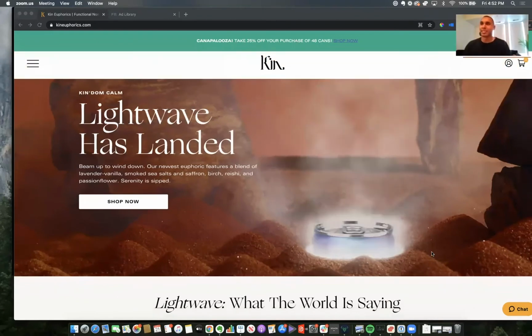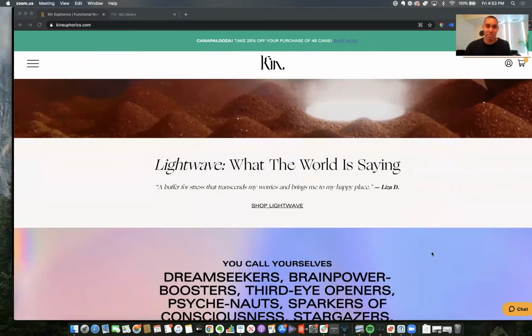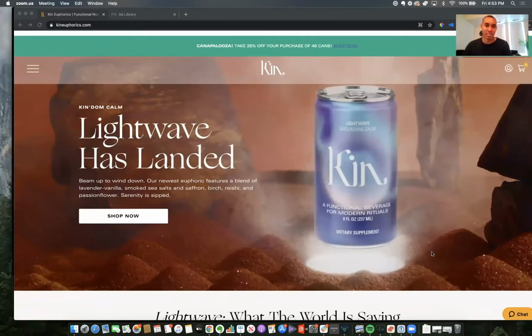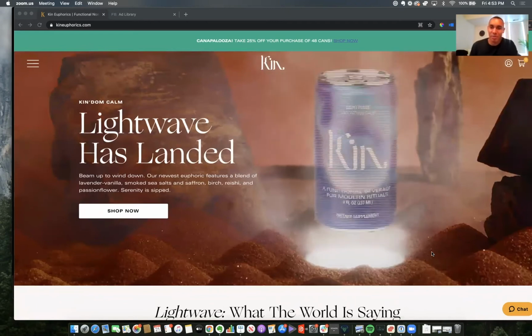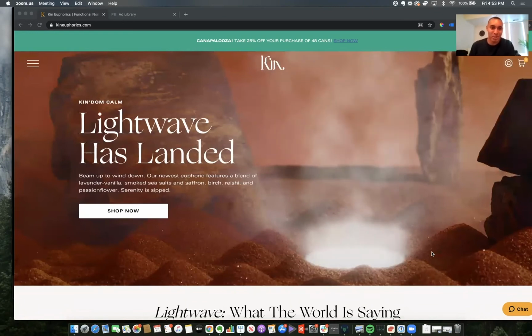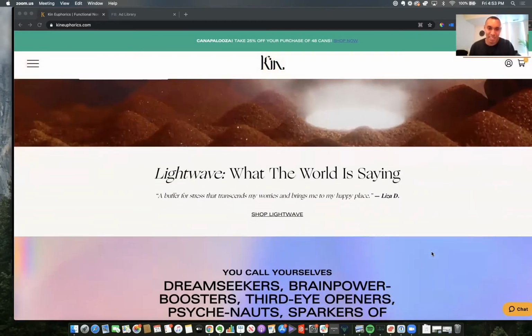To be honest, I'm looking through it, scrolling through it. I'm a little bit confused right off the bat. If you want to, just scroll all the way up to the top real quick. So right away I'm thinking, is this an energy drink? But then I'm seeing "beam up to wind down" in the first couple of words. I'm just a little bit confused.